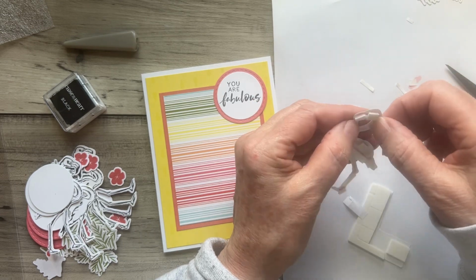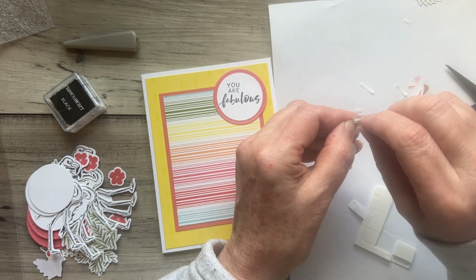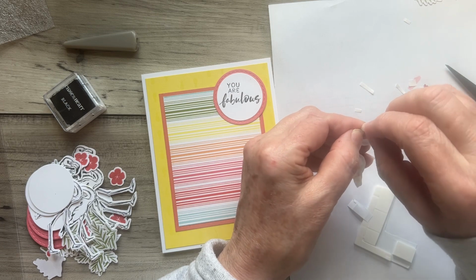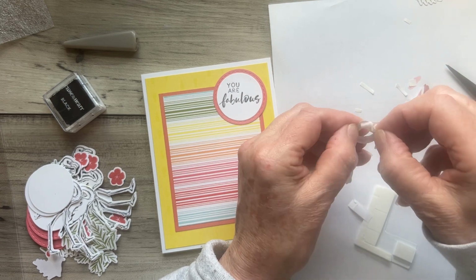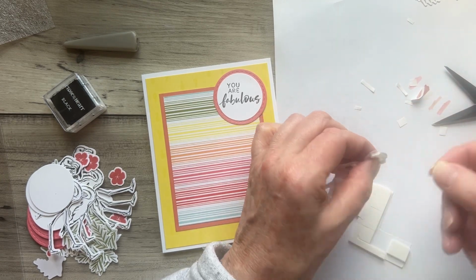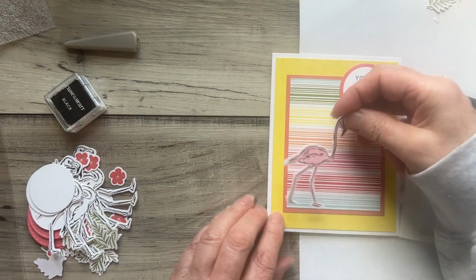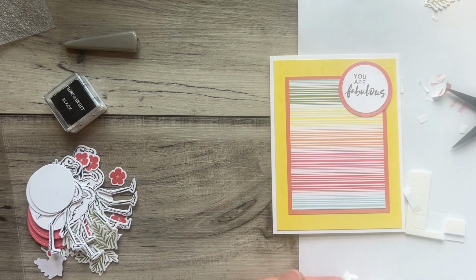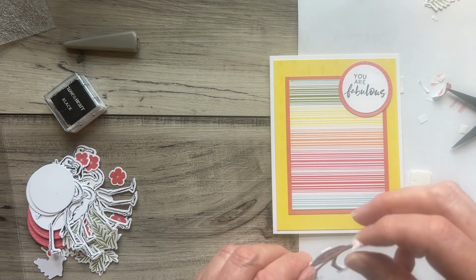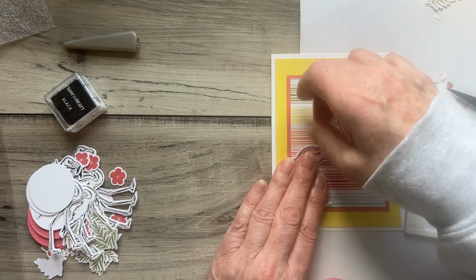That's kind of taken a long time, but there we go. My fingers aren't moving right today, and it's stuck to my fingernail. There we go. Got it. All right, so this little guy goes down here. Oh, I did not put that on right. There we go. Okay, so this guy goes about right here with his tail just slightly hanging over the edge.